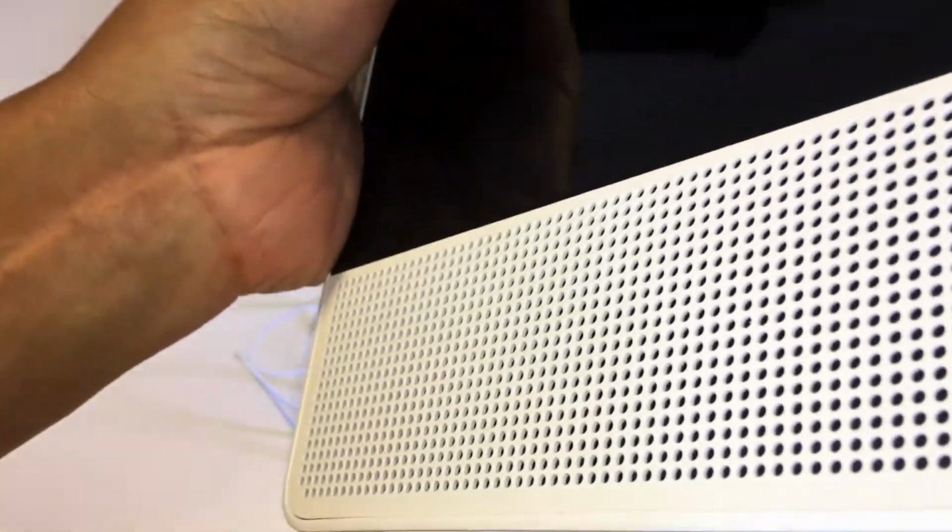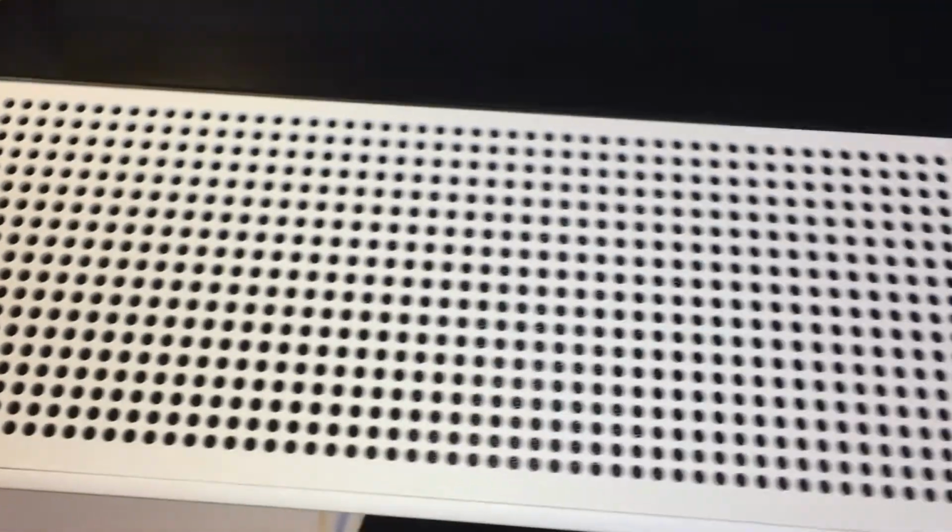That looks like another mic opening. Can you stand this? I think you can stand this sideways. I think that's what that's for. Yeah, so you can stand this up sideways, it looks like. That's interesting. That's pretty. It's my first one I've ever gotten. I've seen some videos and some photos on it, but not anything detailed. And this is the actual speaker itself.